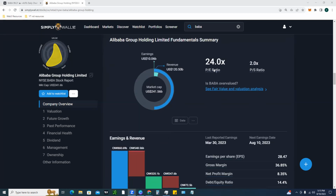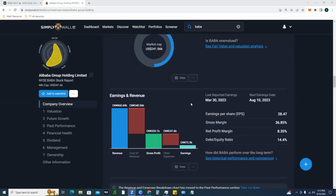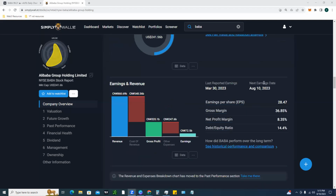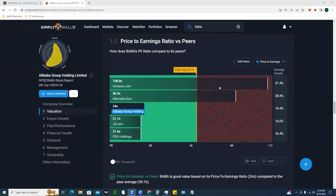It's currently at a 24 times PE ratio. All right, so that's your price to earnings ratio. The price to sales ratio is 2. You can take a look at their earnings, their revenue, their market cap. They really go over everything in here. And we're going to see basically how things go heading into the future. This is their valuation. You can see they get a 4 out of 6 on the valuation score.